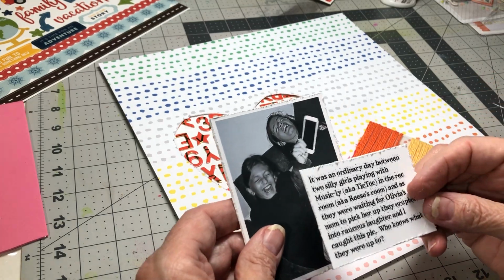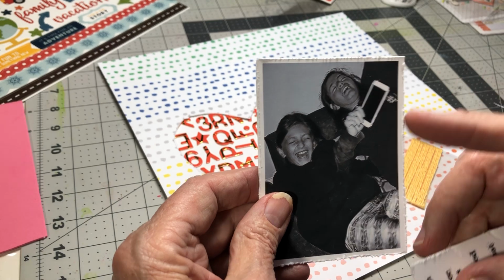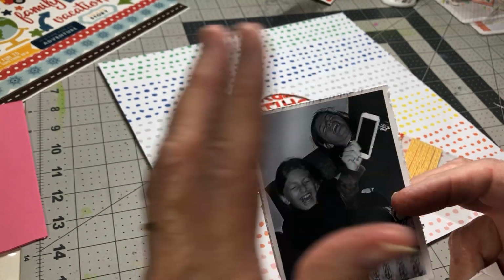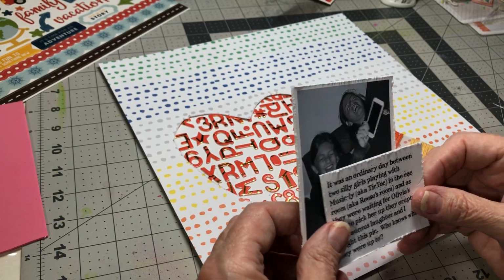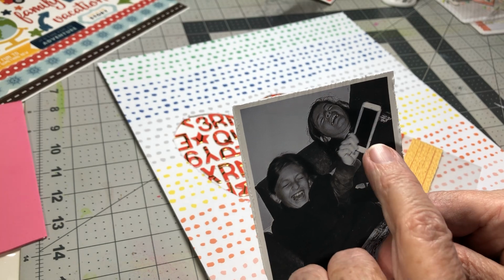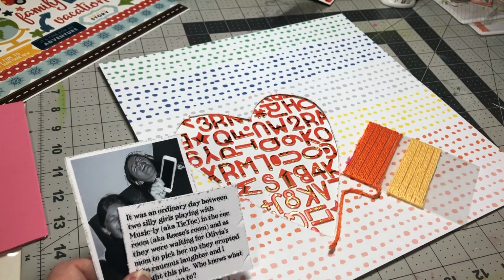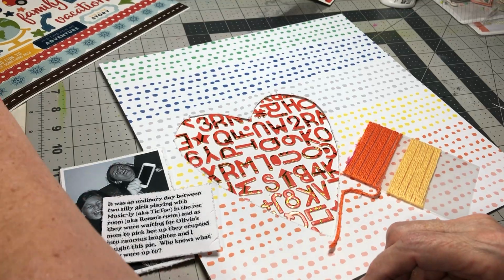So I'm of course scrapping about Ava. And I thought this photo of her and her friend Olivia, going crazy, laughing over something they said or did or saw on what we now call TikTok, but then it was Musically. And this is just a wonderful photo because it's Ava with all her hair and laughing and her normal body weight. And it's just not too long before her diagnosis.